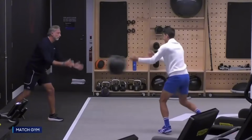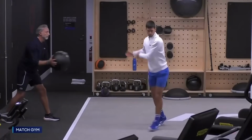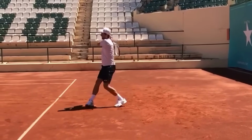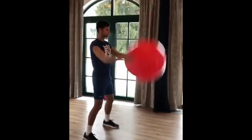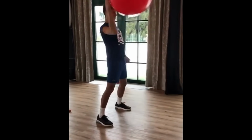shots. The exercise also improves hip mobility and flexibility, both vital for effective rotation during serves and ground strokes. By strengthening the connection between the hips and core, Djokovic can generate power without compromising his balance or control. This also reduces the risk of overloading his shoulders or lower back, common areas of strain for tennis players.